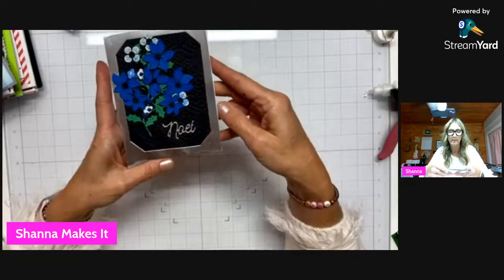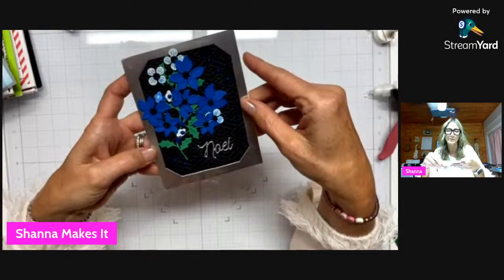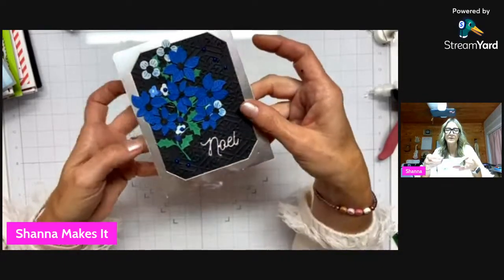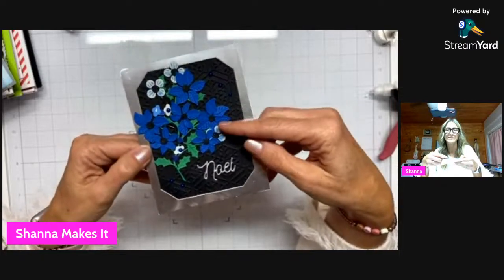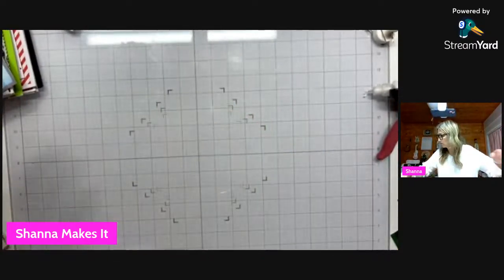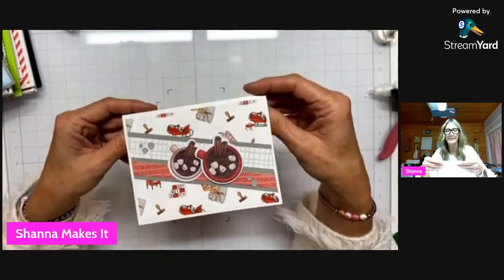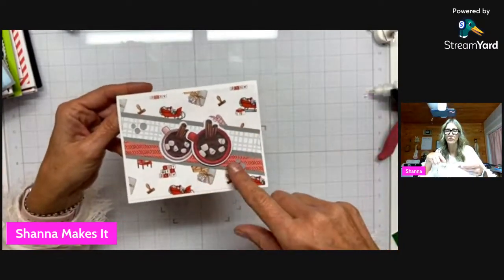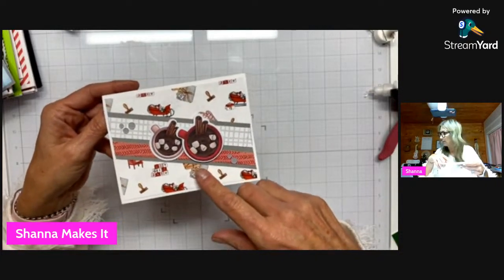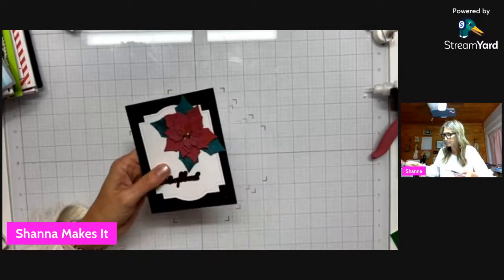Now this one's kind of gotten a little bent up, but this one is from Spellbinders, and I just did blue and black. It is a newer die set from Spellbinders, newer in the season, probably September, I don't know, October. And then here is another one that I did with that same set that I showed you earlier. I had made some on a live. I think they just got separated.